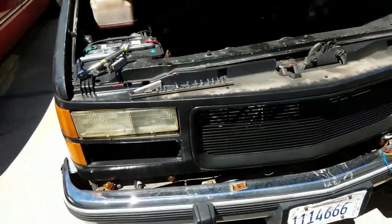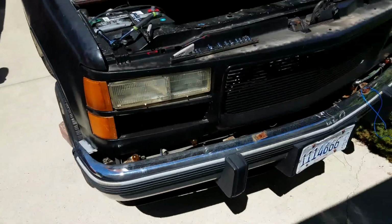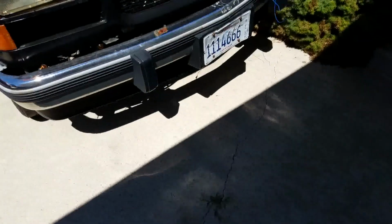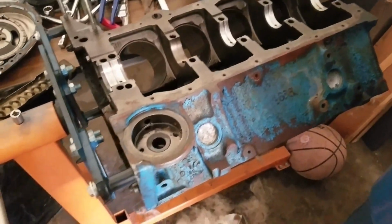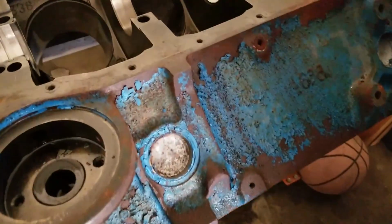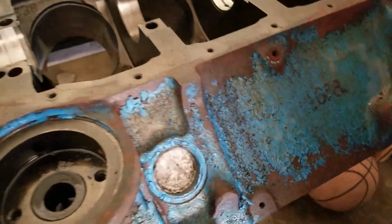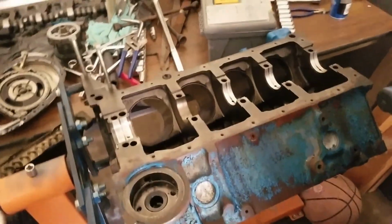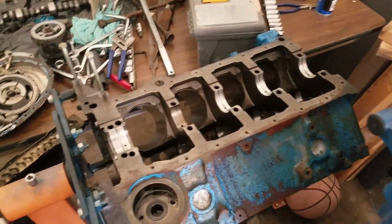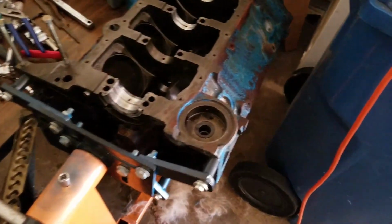The biggest thing is going to be the engine and transmission. That's going to cost quite a bit. And I'll go ahead and show you guys that now. Here's what I have left of the engine. Had it painted before I went ahead and did that, but obviously it's coming off. Didn't really prep it too well, even though it was hot tanked and everything. And this time, whenever I do it, I'll do a better job.